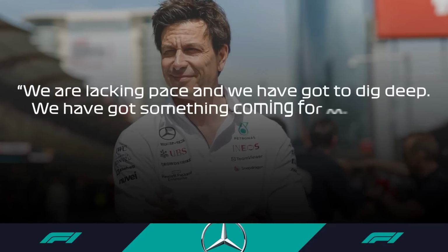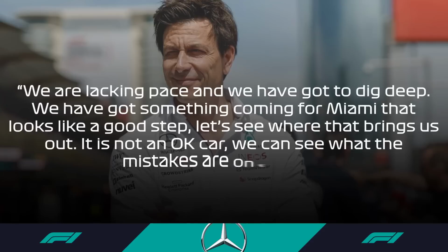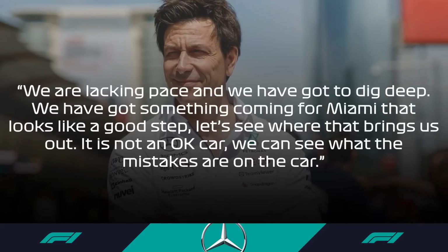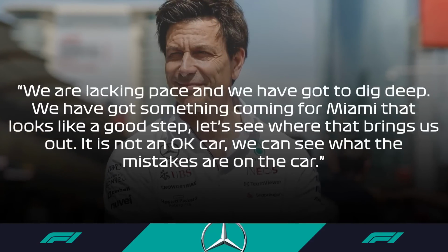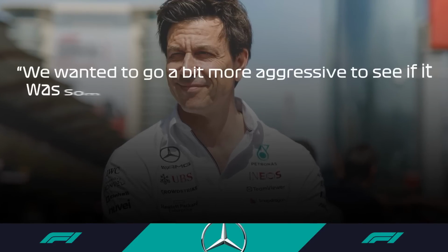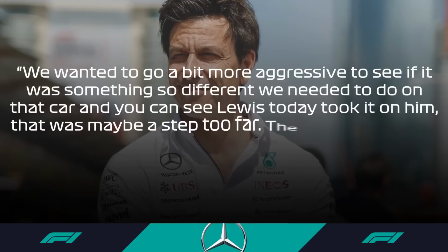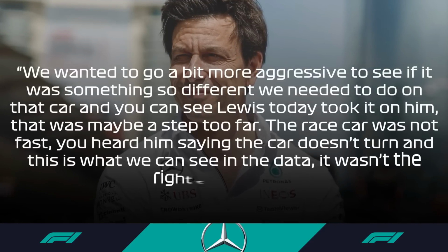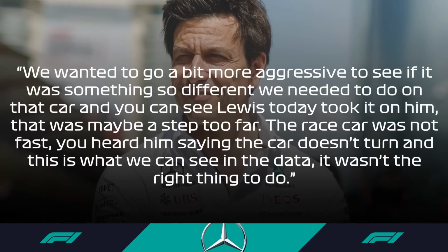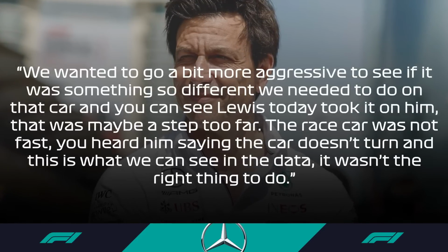When talking about the expectations from Miami furthermore, Wolff went on to say, "We are lacking pace and we have got to dig deep. We have got something coming for Miami that looks like a good step. Let's see where that brings us out. It is not an okay car. We can see what the mistakes are on the car. We wanted to go a bit more aggressive to see if it was something so different we needed to do on that car, and you can see Lewis today took it on him. That was maybe a step too far." The race car was not fast. You heard him saying the car doesn't turn, and this is what we can see in the data. It wasn't the right thing to do.